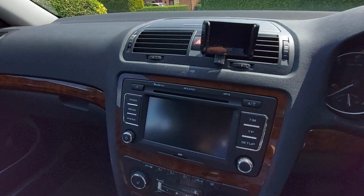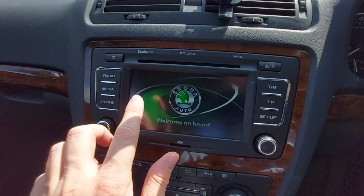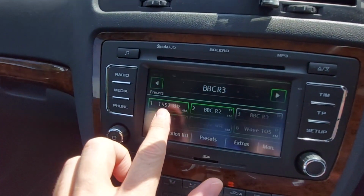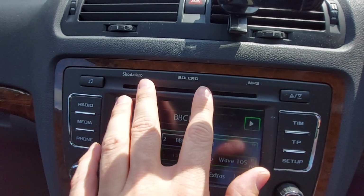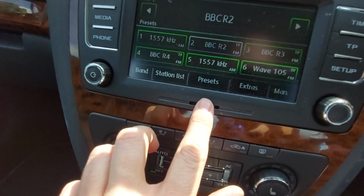Over here in the middle of the dashboard, this is the infotainment system. Now this is a touchscreen. Now I know it may look to you like this is flickering, but it's not. That's just a trick of my camera. It's absolutely fine in real life. We also have a CD player. If you keep your music on SD card, you can plug it in down there.